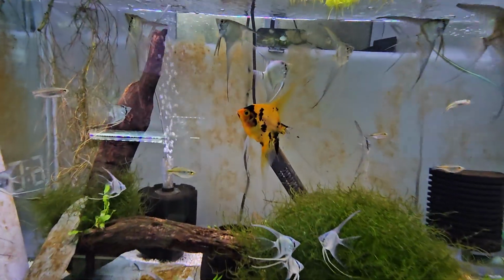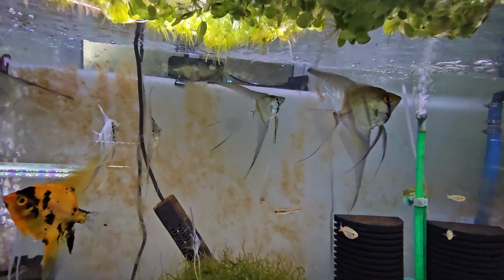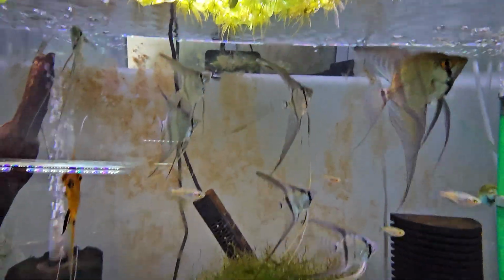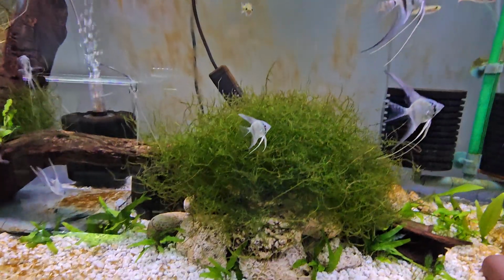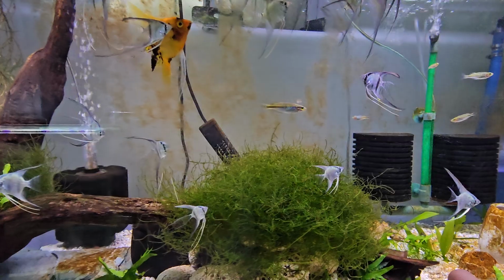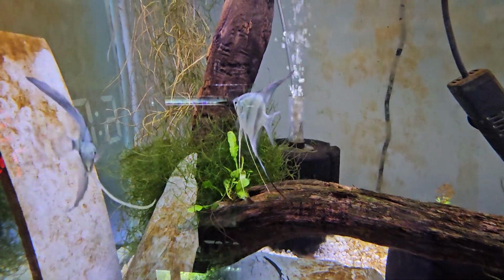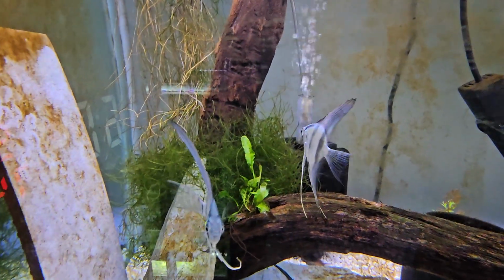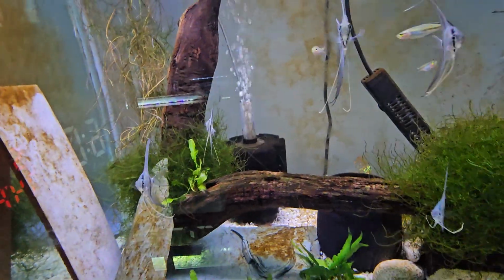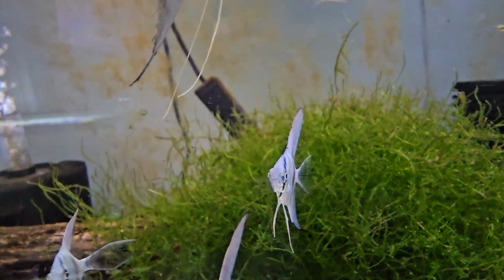Yeah, this guy came from outside. He's beautiful. Look at these fins on these angels. Look how long they are. Absolutely gorgeous. I don't know if I have any of the shorter fin ones, but they are supposed to be half black. Like this guy right here that swam away. The parents were half black across the back, which is really cool. Yeah, this guy too, right here, the ones with the shorter fin.